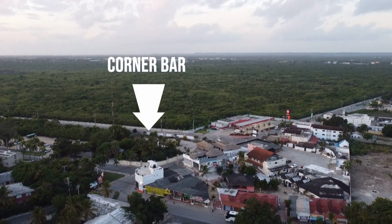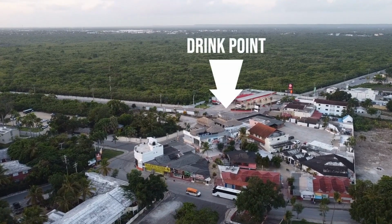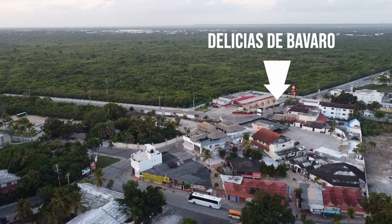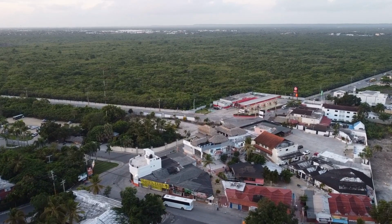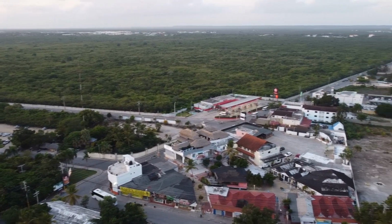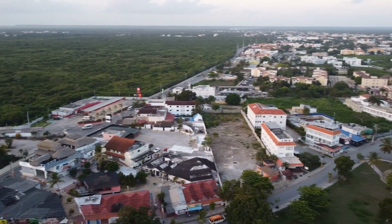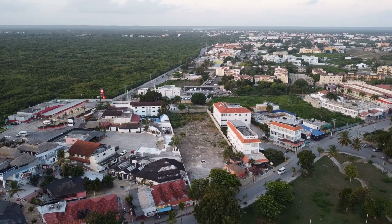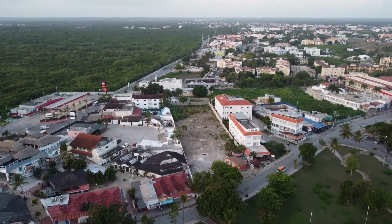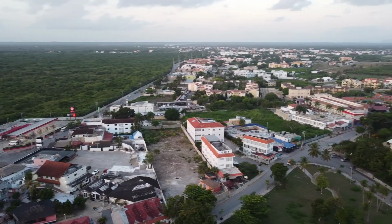There is a corner bar, and then next to it is Drink Point, and then we have Delicias de Bavaro for the hungry people. If you're looking down this road, this is the one that leads to Friusa, the Bomba de Gas, the gas station at Friusa. On the way is Plaza Brisas, where you can change money, or as well the hospital Centro Médico Punta Cana. This is here down this road.